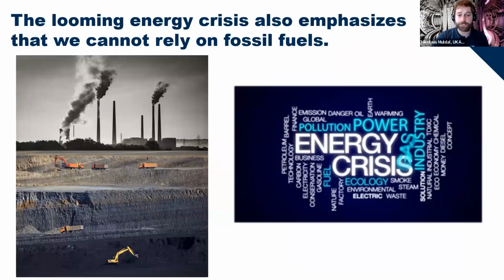But alongside the issue of climate change, even if they weren't bad for the environment, they are finite. It's predicted that there's only about another 100 years left of the world's coal reserves. So this is a double whammy for why, for securing the long-term energy future, we need to be thinking now about new long-term ways to solve a potential looming energy crisis that we may face.